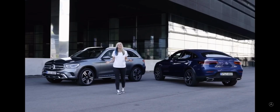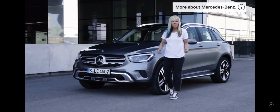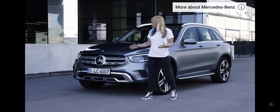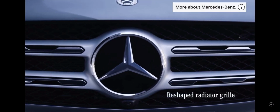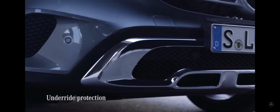Well, let's start with the looks, because that's what they always do here in Italy, right? One thing you'll notice right away is the GLC's character has evolved. It's got a much beefier, more muscular look. Up front, the reshaped three-dimensional radiator grille, and down here, a new bumper with much more visible under-ride protection.